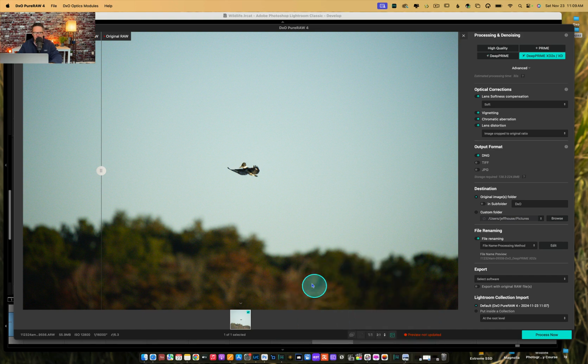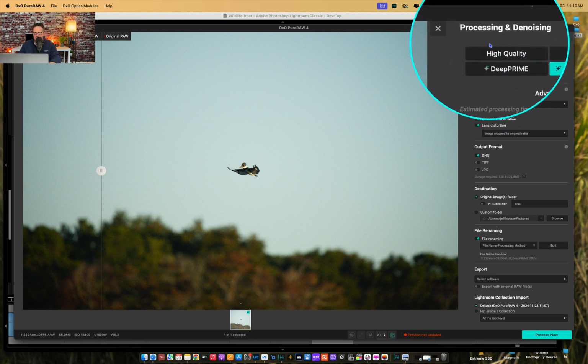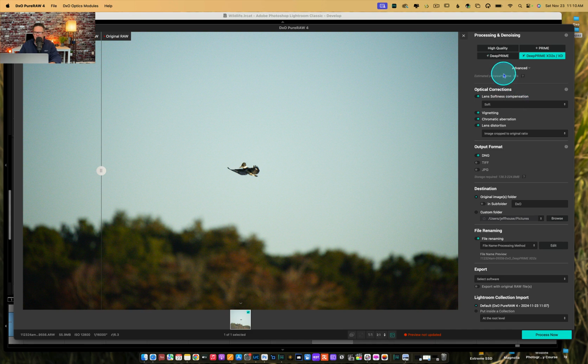So again, this is what we're doing. These just allow you really to change how you want to view your image. You can zoom in or zoom out depending on the level of detail you're looking to do. Now, when you come over here to the right panel, the first thing that you see is processing and denoising. And essentially what we have is the different denoising templates, programs, whatever you want to call it, that DxO has had over the years.